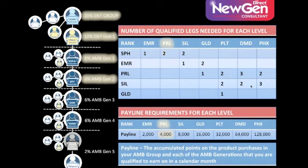And the rule applies here on to all the other positions that you can see in the earning program.